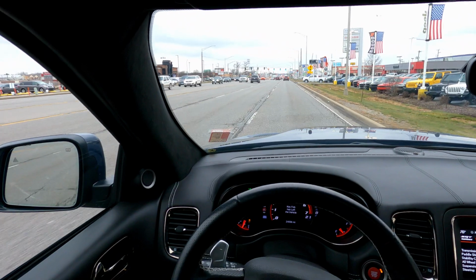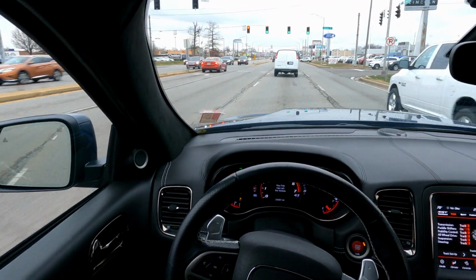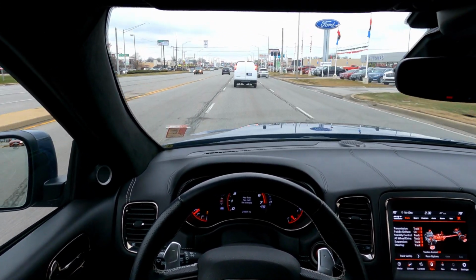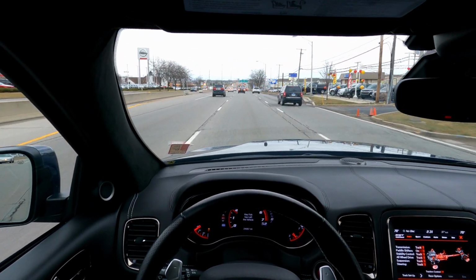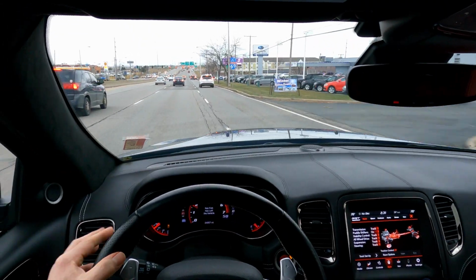Oh yeah, we got that Hemi growl. I'm loving it. Oh yeah, there we go. That's what I'm talking about. I'm already liking this. This isn't going to be the top dog Durango anymore this year. 2021, they're coming out with the Hellcat Durango.